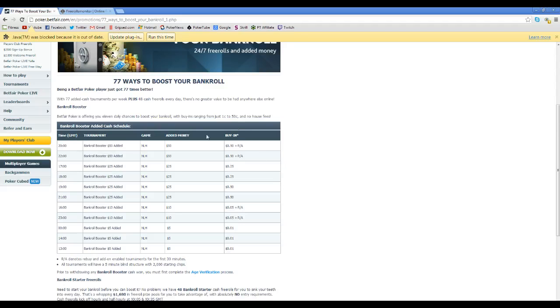Also, there are the rebuy and add-on ones, which are kind of cool because you can get an advantage over the people who are only going to buy in once if you're willing to buy in 2 or 3 times.